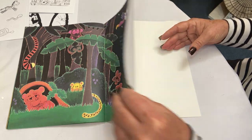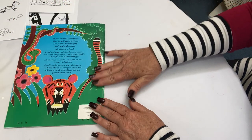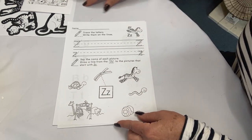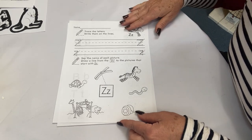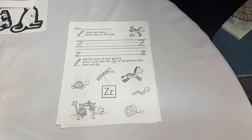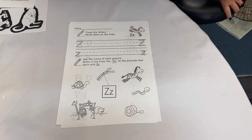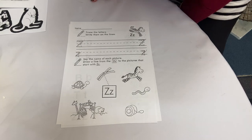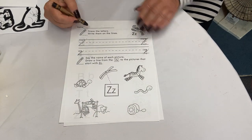Did you like that story? That was very fun. I liked it too. Okay, let's do our fun sheets. Are you ready? There's the fun sheets. There we go. And I'll come over this side. And let's see. There are a lot of animals that are brown. I think I'm going to use brown just for fun.